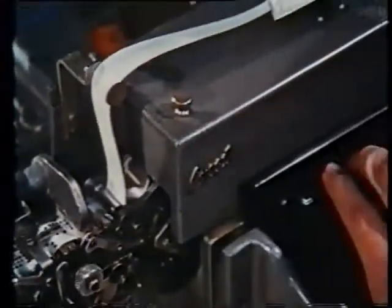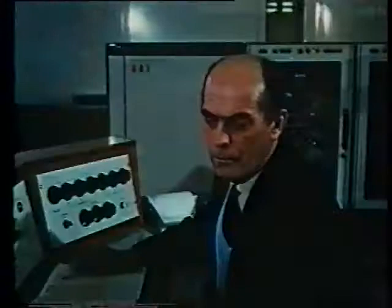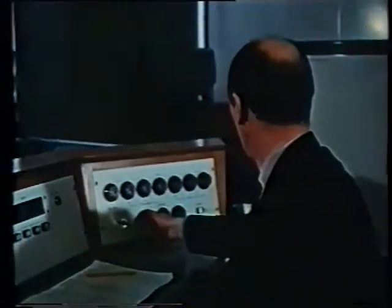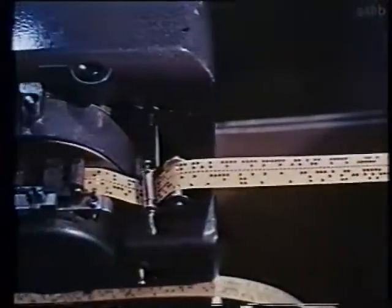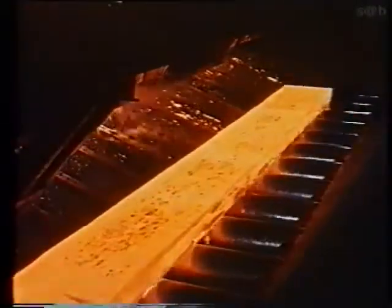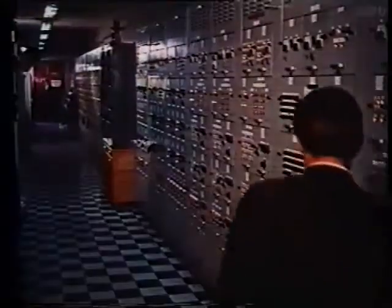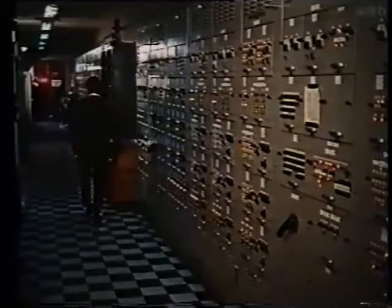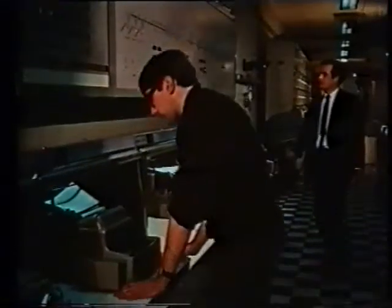You start with an order. Process it through a computer, along with 100 others, into a production schedule. Iron ore to iron, iron into steel, steel into slab. Now the slab will be reduced, stage by stage, through half a mile of the most sophisticated rolling equipment in the world. A journey controlled electronically.